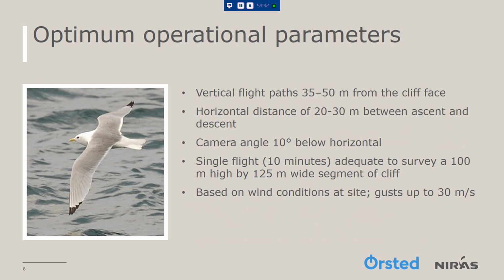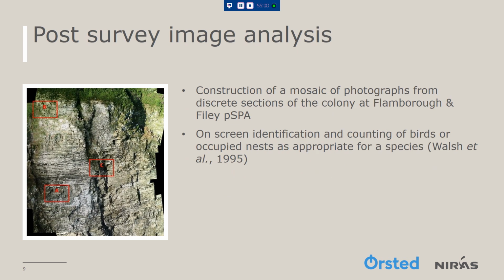Optimum operational parameters for the drone when capturing digital still imagery for counting cliff nesting seabirds, we determined, was to fly between 35 and 50 metres from the cliff face, and the vertical flight paths were spaced about 20 to 30 metres apart with the camera system setup we had.